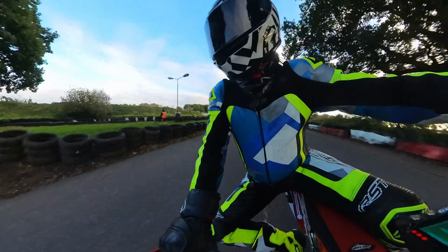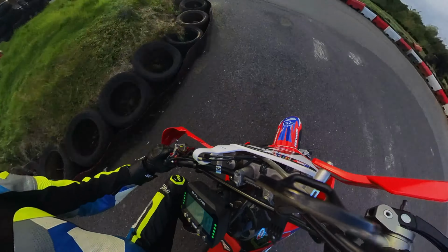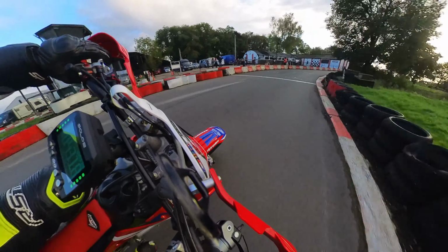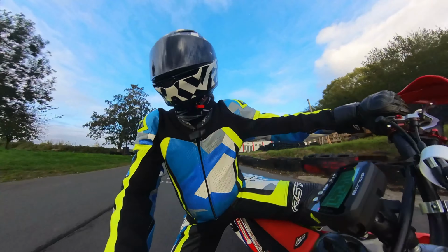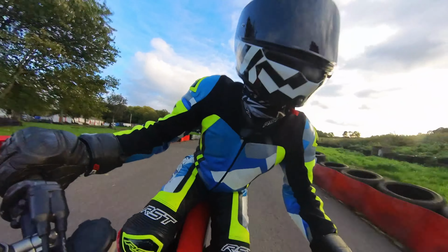This is an interesting shot. You can see the green lights on the dash coming on. That's the dash telling me that that's going to be my fastest lap. My lap time's dropped massively, so I qualified with a 44, and I think I ended up doing a high 41 in this race. So yeah, racing someone really pushed my lap times on, which is great.